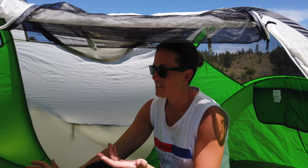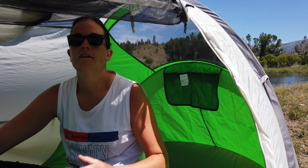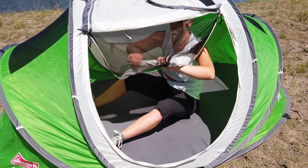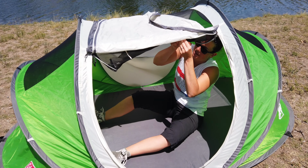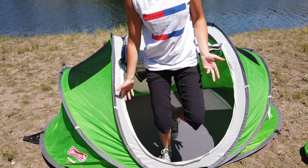The interior is really simple. It's just pretty much the tent, and it's got this mesh pocket right here, but that's about it. You can fold up these doors, so you can have this one just tied up here if you want it to be. I mean, this tent is a really simple thing, but it's just super cool with how easy it is to set up and take down.